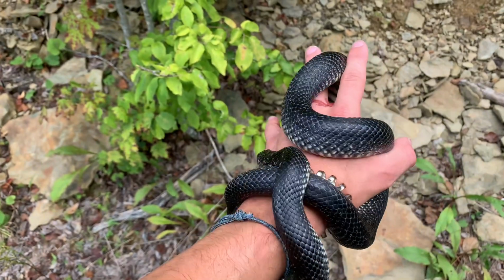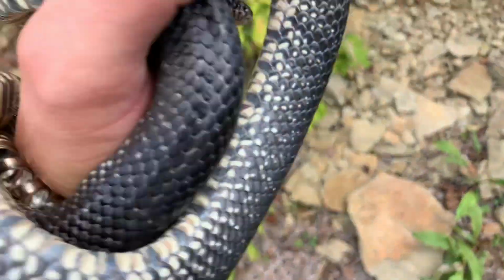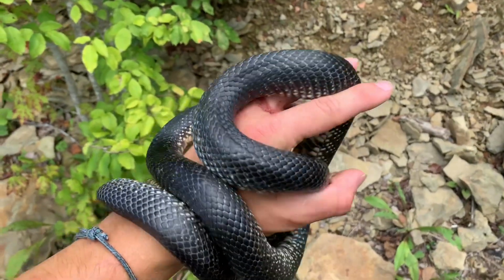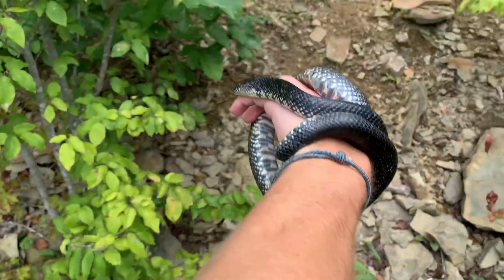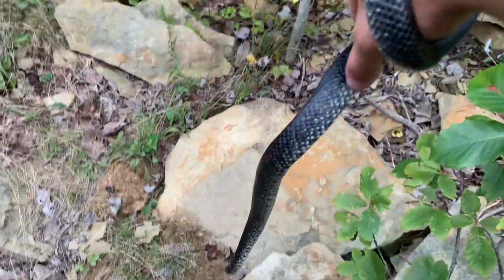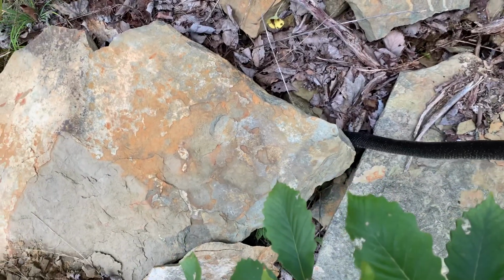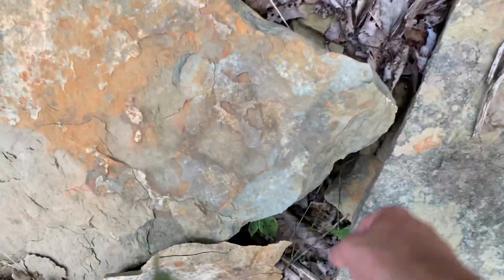This is only my 3rd ever from this particular site. My 2nd from like this site that I'm at right now. 3rd from this area. They seem to be a lot less common than they are on the other side of the county. So I'm gonna take some pictures of this guy, then let him go. Alrighty, so here's where this big black kingsnake was found. I'll take her, put her right back under her rock. There she goes.